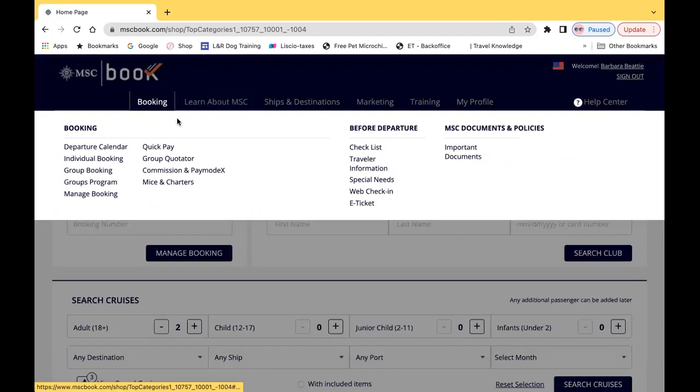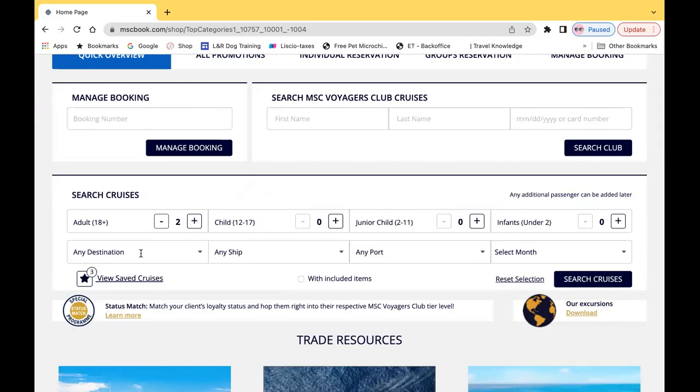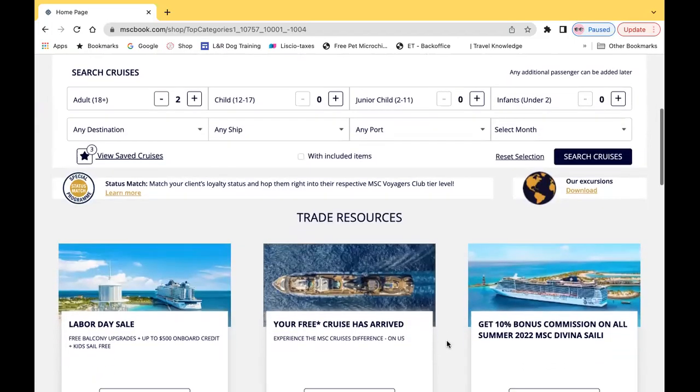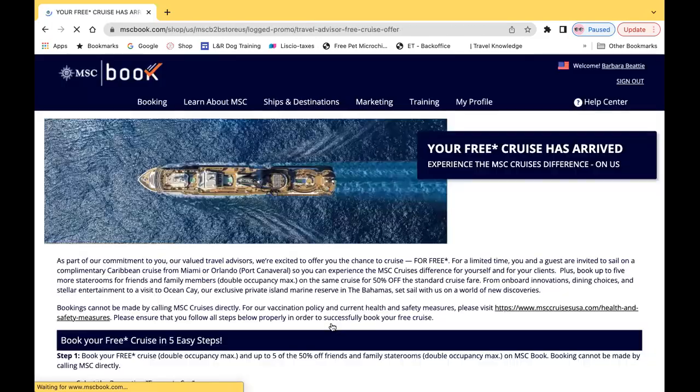Yes, I'm all good. So yes, I can go back and show you how to get in, but I do want to finish this one thought. Once you've double checked that you have made sure that you are on the right ship, you're in the right destination, the Caribbean, and you are in the escape package, then you go ahead and book and you get your booking trip number. Then you go back to that place down here where it says your free cruise has arrived, and you click in here and you're going to go back to that form.